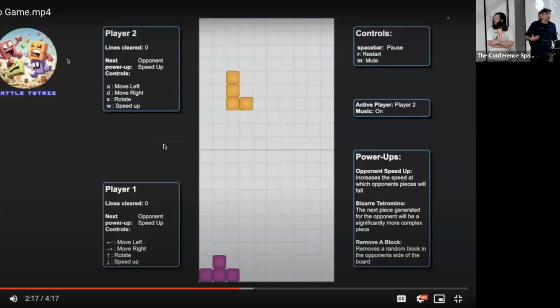But we wanted to do a little bit more, both in quality of life features, such as having a drop shadow, so it's a little bit easier to see when the piece is going to fall down, especially with something this fast-paced.